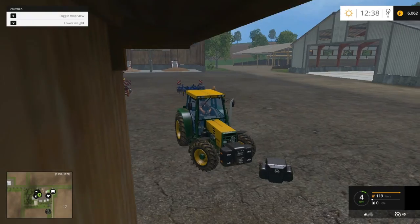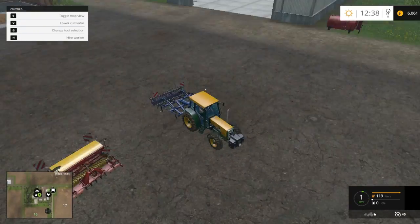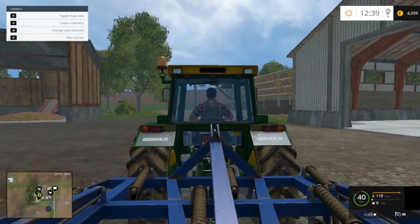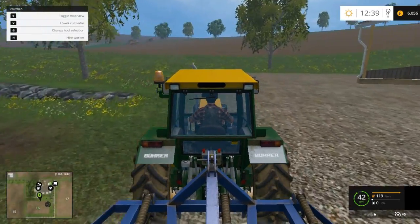So they just basically took this out of the previous game. They probably took a few things out of the previous game. Like this cultivator looks just like the one out of the previous game, the starting one. Look at me driving there, moving my arms as I turn the steering wheel. Oh yeah.